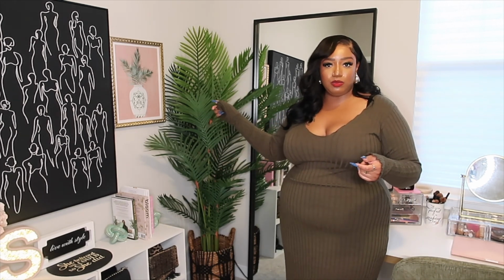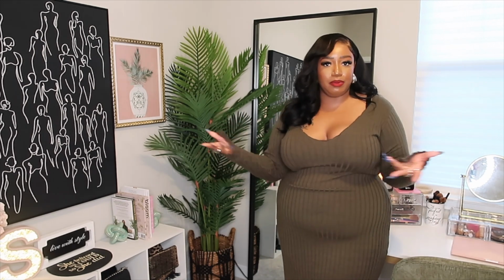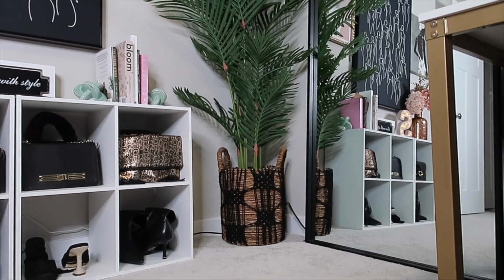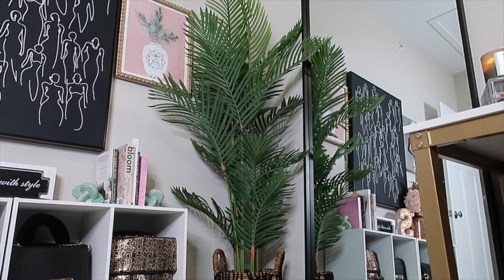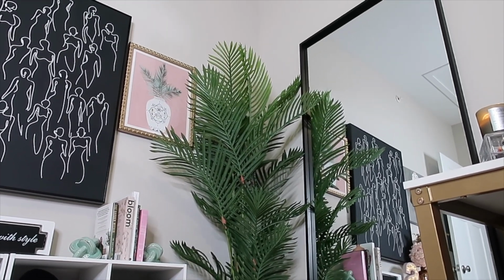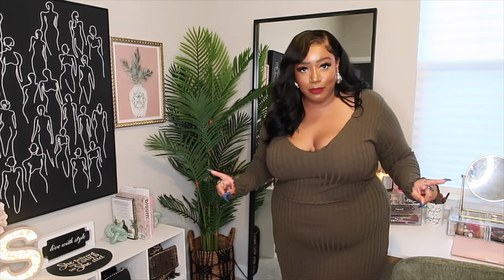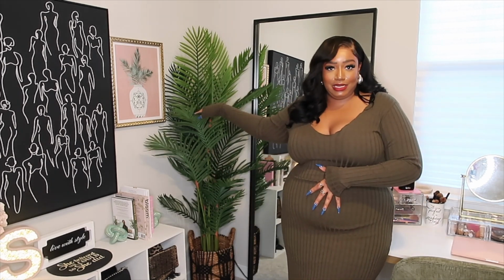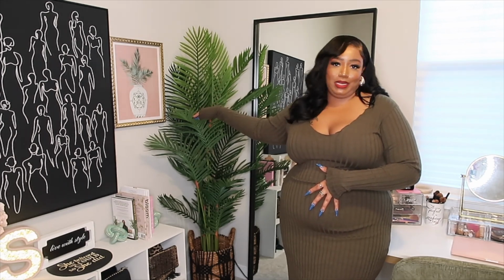The planter that comes with this is just a basic black planter that you would get if you bought a plant from Lowe's. It's nothing special. And then I bought this wicker basket from At Home to put the tree in. But if I had bought one of these that already comes with a nice planter or basket, that was gonna run you like $100 and something. I said, I know not for no fake tree, baby. Not for no plastic. We're not paying $100 and something for a plastic tree. I'm not doing it, okay?